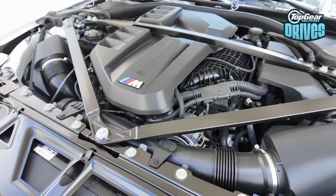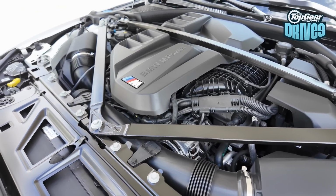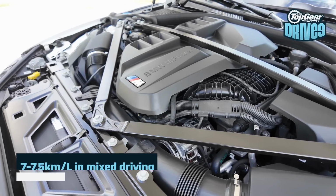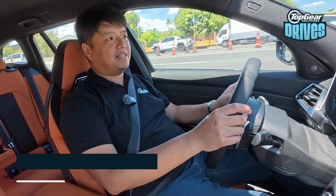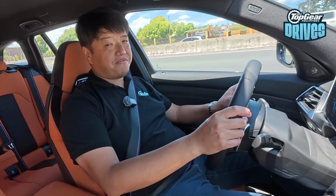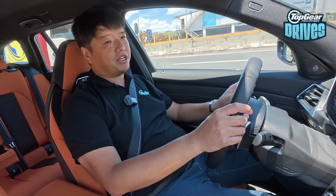With spirited driving in traffic and up and down Tagaytay and a little bit of SLEX on the way, we average about 7 to 7.5 kilometers per liter. For a car with a twin-turbo 3-liter straight 6 and 510 horsepower with all-wheel drive, that's pretty good.